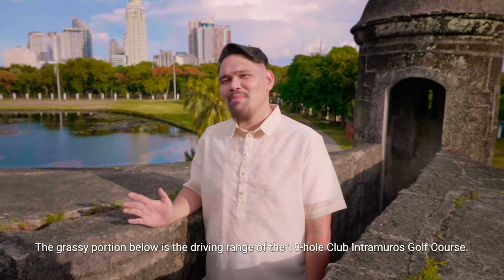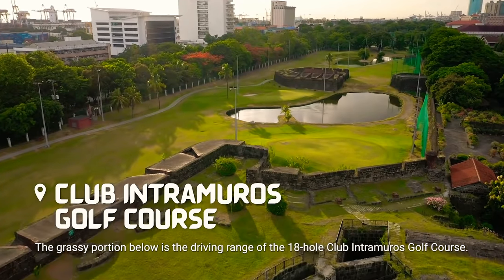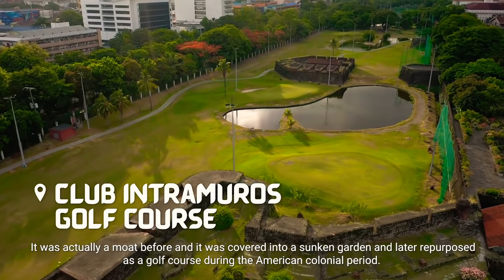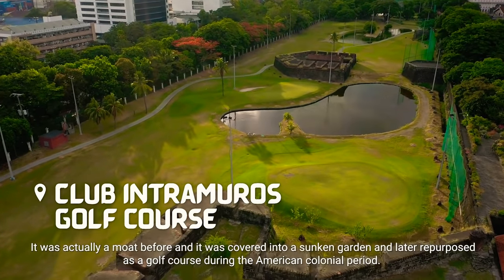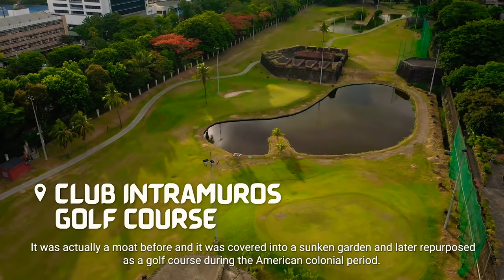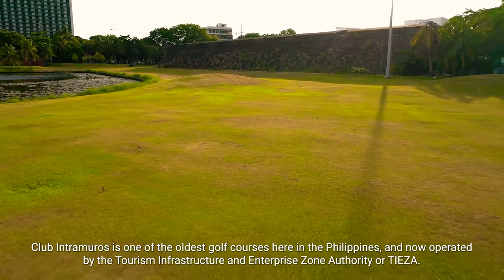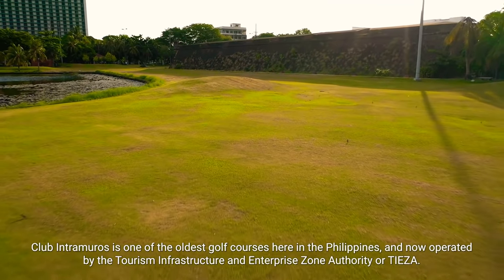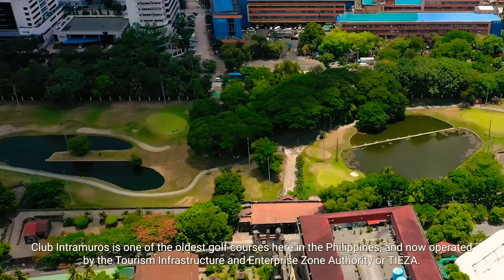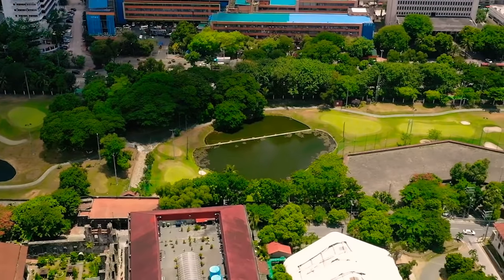The grassy portion below is the driving range of the 18-hole Club Intramuros golf course. It was actually a moat before, and it was covered into a sunken garden and later repurposed as a golf course during the American colonial period. Club Intramuros is one of the oldest golf courses here in the Philippines, and now operated by the Tourism Infrastructure and Enterprise Zone Authority, or TIEZA.